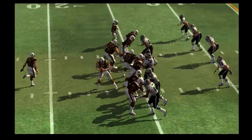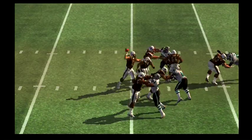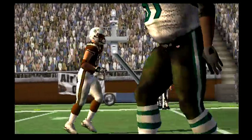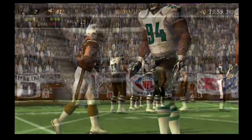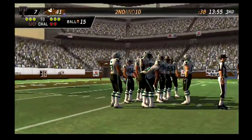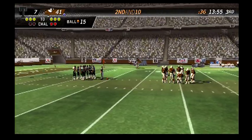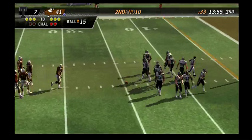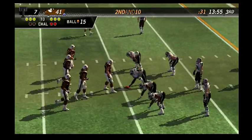One back. The last time they were inside the 20, they came away with 3 points. Throws it, and pass ball's incomplete. Number 8 was the intended receiver on that play. Second and 10. Ball on the 15-yard line.